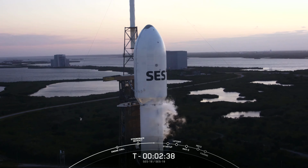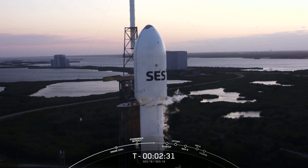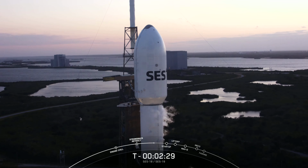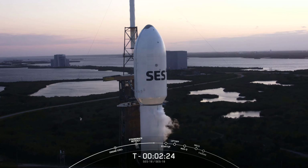At T-minus 60 seconds, we'll hear the call out that Falcon 9 is in startup. That means that the rocket's autonomous internal flight computers have taken over the launch countdown. And then just inside T-minus 2 seconds, we'll light those Merlin 1D engines for liftoff.